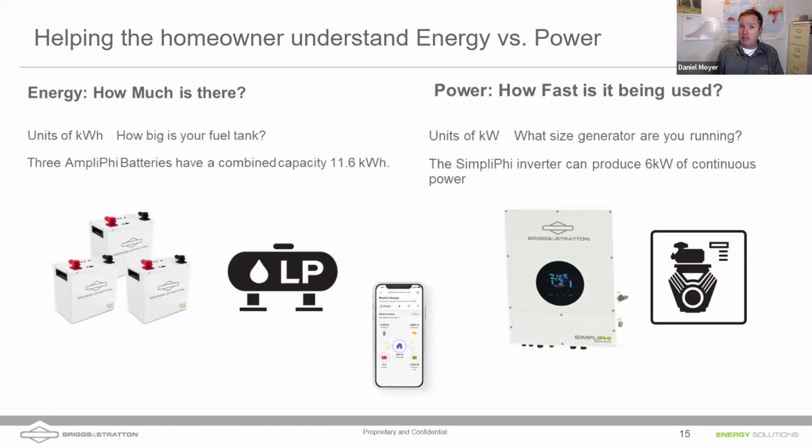A lot of generator installers don't think about the energy side, because remember I said that you have unlimited fuel. So you're not really thinking about what's in the tank, right? I have a natural gas line coming into my house and it's unlimited. They do think about power, right? Is it a 13, 20, 26K generator? When we have energy storage, we need to think about both.